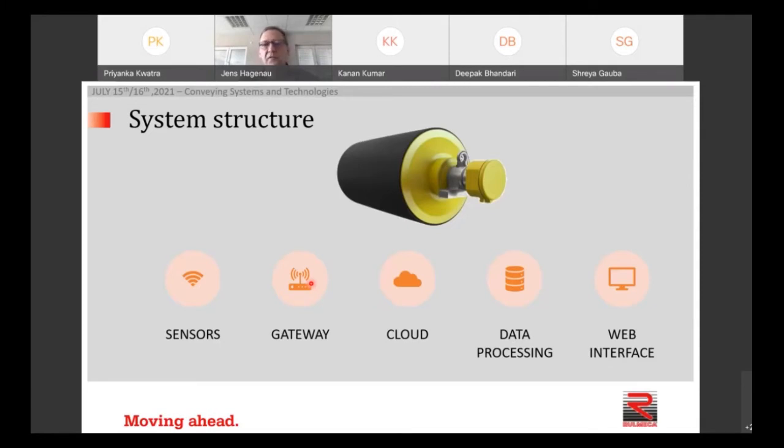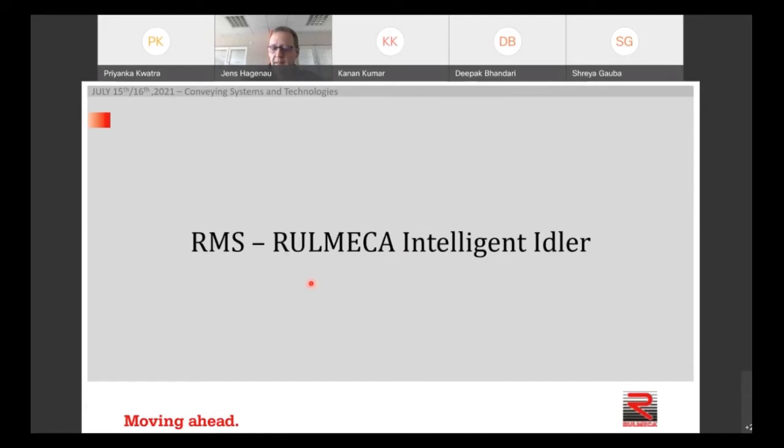Yellow, you have to check or look into the data in detail, and red, of course, then it's quite late when something serious is happening. Something similar, just to mention here, is what we are doing for the idler, because a conveyor is not just the drive, it's also the idler.